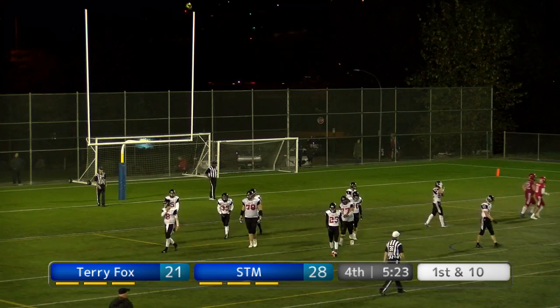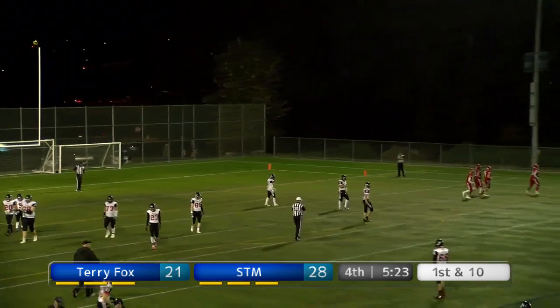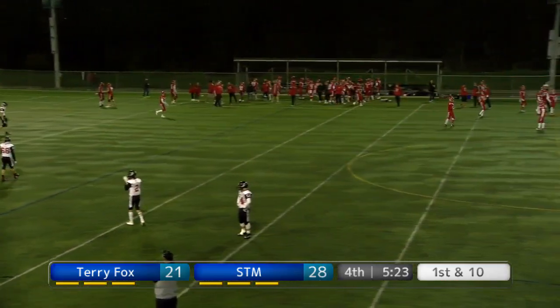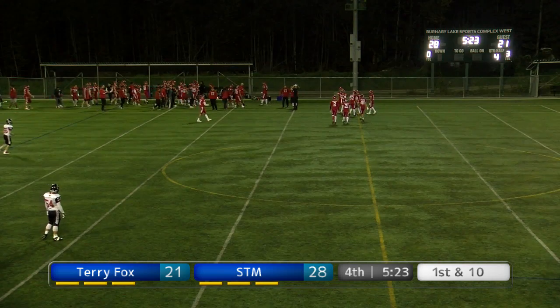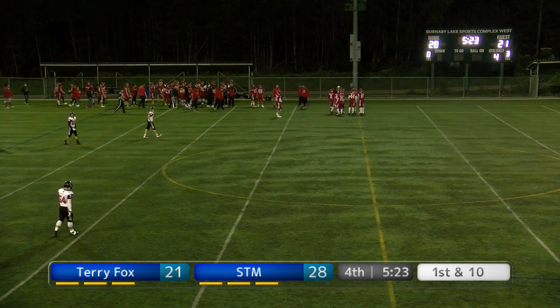He is just pounding the football with the leg right now. Yeah, he really is. So let's see, St. Thomas More has a decision to make right now as well, right? Do they kick the ball deep and allow a return to happen, or are they maybe going to try another one of the short ones, or squib it to maybe the second row, or are they going to go ahead and kick it deep?